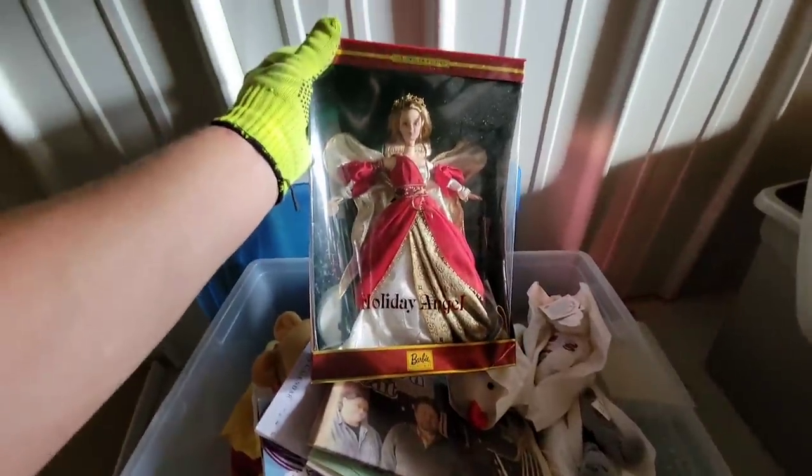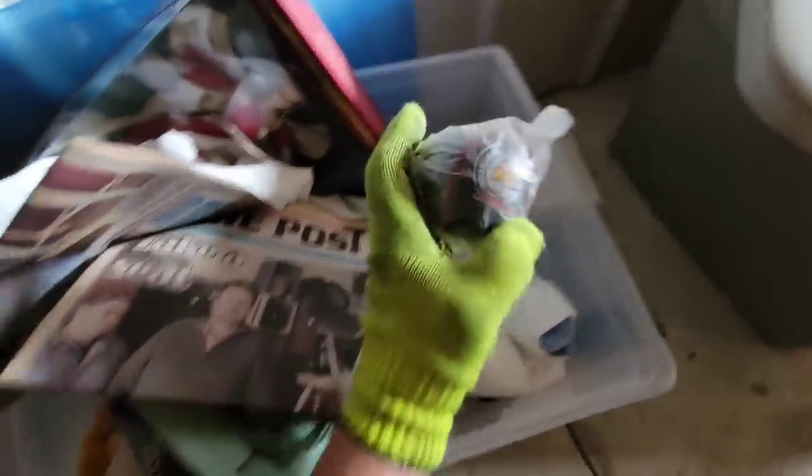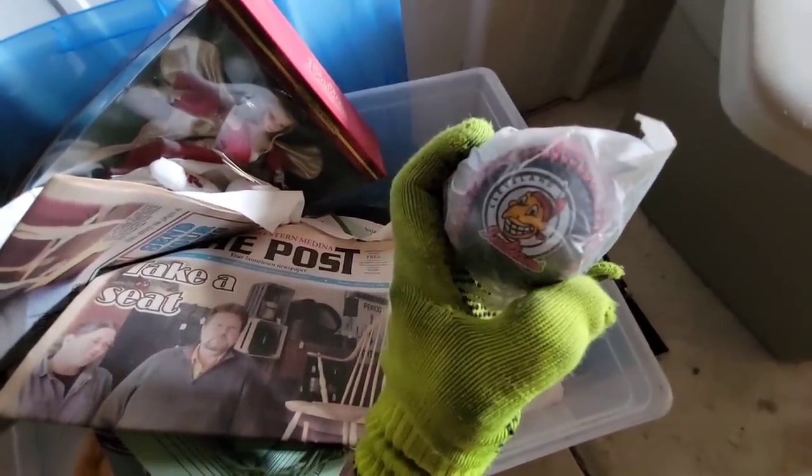Ooh, I think we got some dolls in here. Okay, there's some money in here. Oh, look at this. Look at this. Brand new. Holiday Angel Barbie. Oh, man. This unit is just paying off over and over and over again. This is like a Cleveland Indians collector baseball.